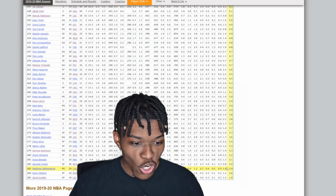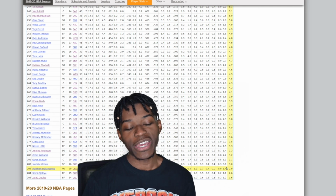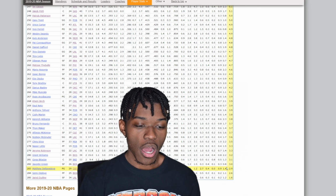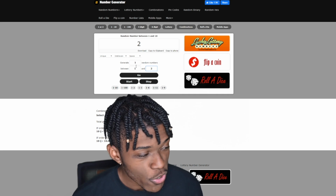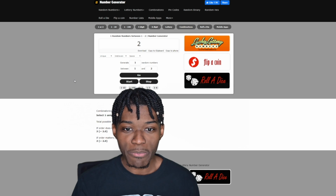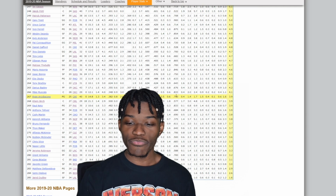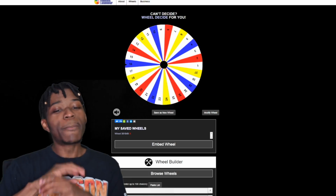We only have 2 options here. We have Matthew Dellavedova, then we have Semi Ojeleye. Bro, Matthew Dellavedova got a bag because of that championship, and also because, again, he crossed up Michael Jordan. This is a new program we are using. I've never used it before, so let's see how this goes. Pick a number. They picked the number 2, which gives us Semi Ojeleye. Welcome to the team.